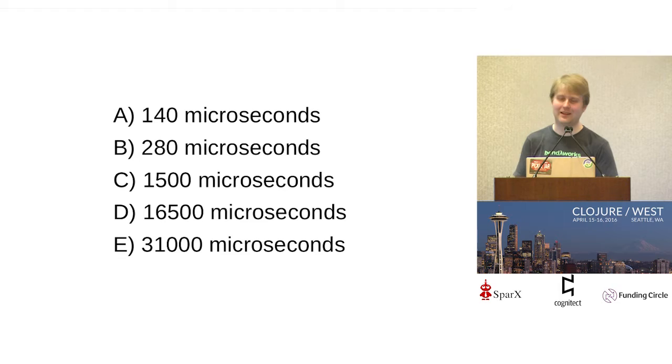How many think it takes almost 100 times as long? How many think it's D? A few more. And finally, E. How many think it takes about 200 times longer to do this exact same operation? Wow, I see one. The answer is E.